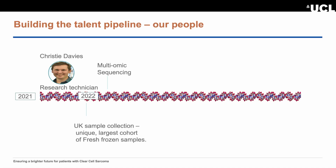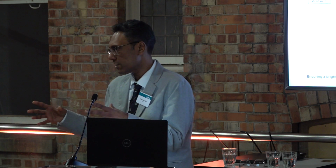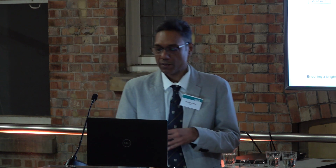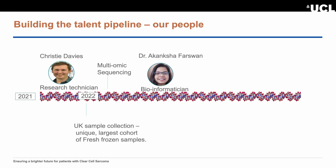Through this program of work, we've been doing sequencing of these molecules within these cancers. We call this multi-omic sequencing, using different types of technologies. That creates an incredible amount of data. We needed somebody to analyze and interpret this data for us, and at that point we appointed a bioinformatician. And we're very delighted that Akanksha decided that she wanted to join our project and not some other very interesting projects in cancer, because I guess she understood the need. And I'll show you some of her work.